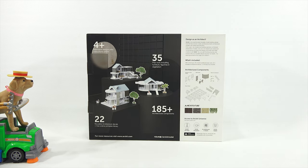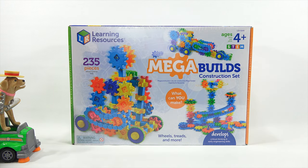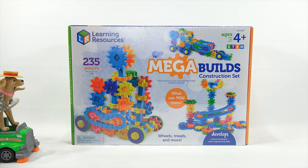Let's move on to item number two. Number two. Sneaky wheel, Butch. Still working on it, LPS-Dave. All right, number two on the list.